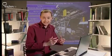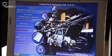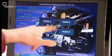Production and Marketing is an interactive game where you move around in a virtual 3D environment, completing a variety of tasks. You can see on the screen here the sections of my CD-ROM. And within each section, there are a variety of tasks. Now, the tasks vary from multiple choice questions to running around an environment and passing bits of information between characters. I've only got time to show you one of them today, so I thought we'd have a look at this one here.